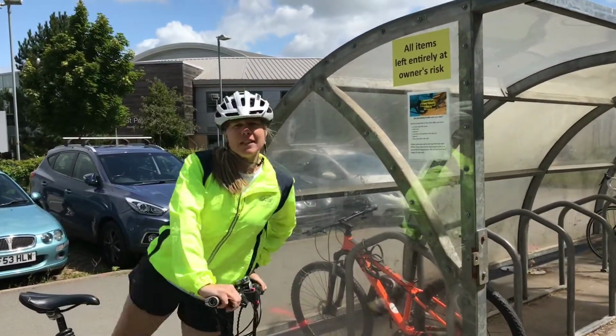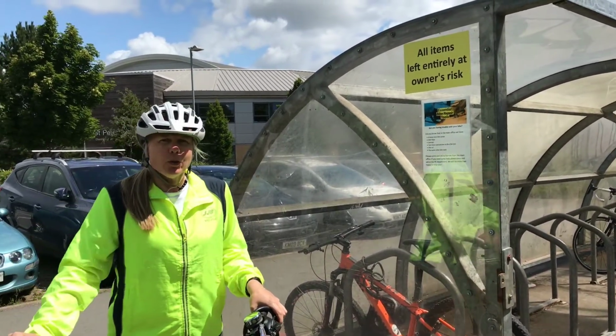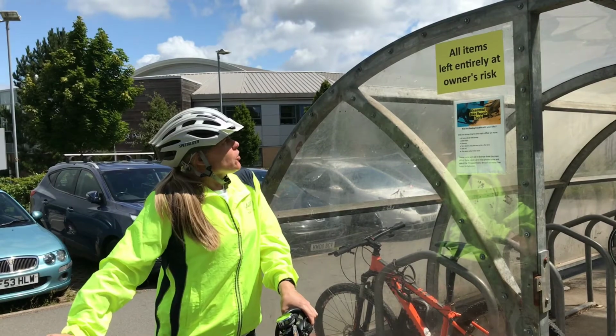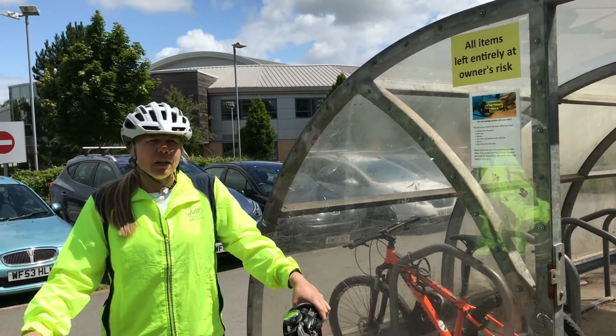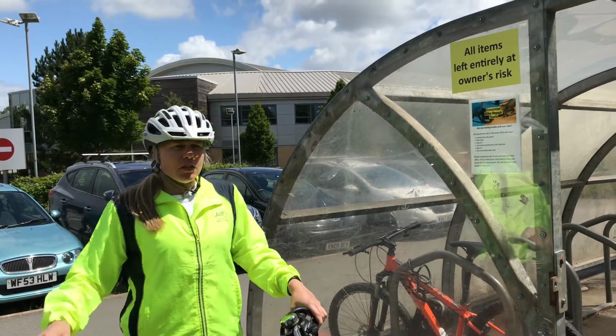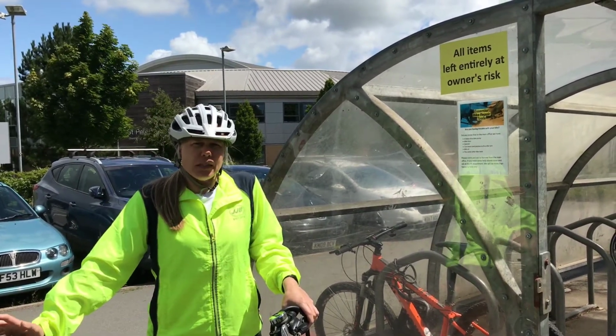So at St Peter's, we're fortunate to have a bike shed where you can lock your bike up. As you can see, the sign says all items are left entirely at the owner's risk. During the day, the bike shed is locked and you can access the key from main reception if you need to leave for any reason.